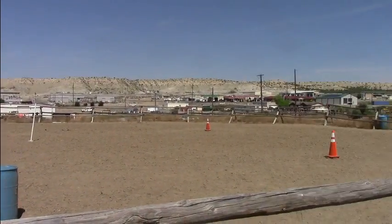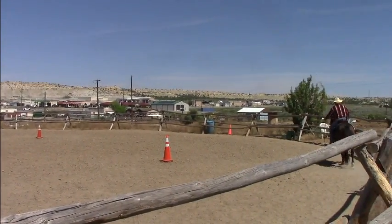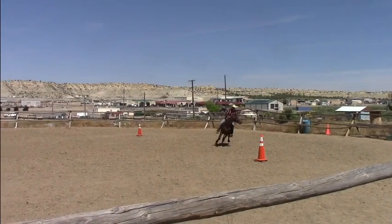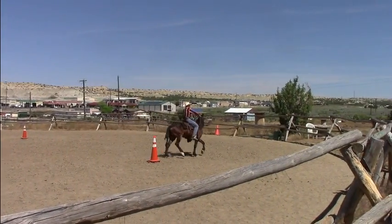I don't know. The only way I can get a left lead at this juncture is to come into the fence pretty hard. Pick it up as I'm coming in, like right here.